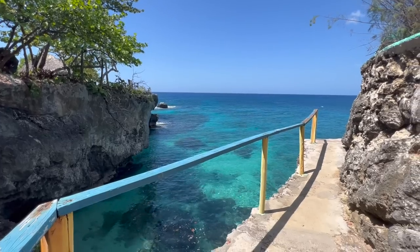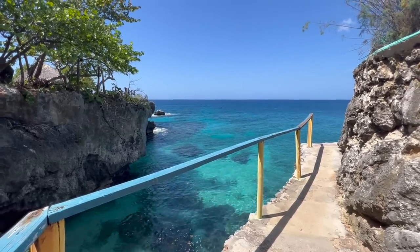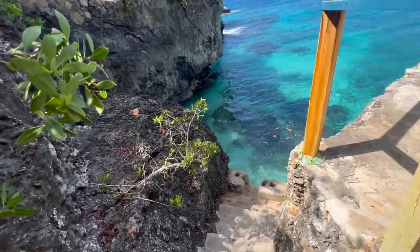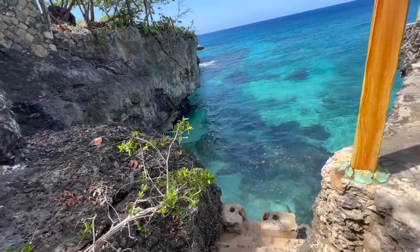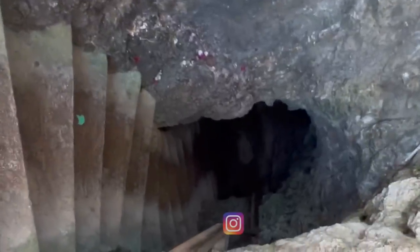Located on the west end, Xtabi Resort has breathtaking views of the sea, cliffs, and caves. There are several passageways to the caves. They are carved from solid rock over millennia of ocean water striking.